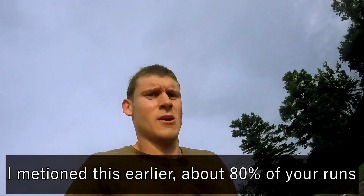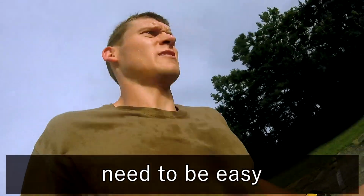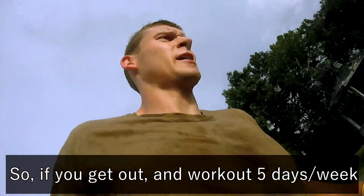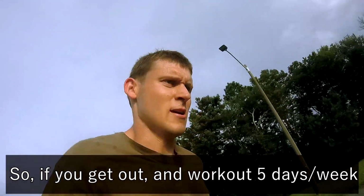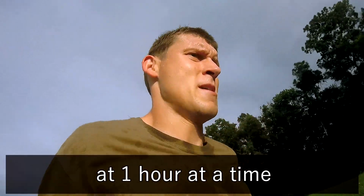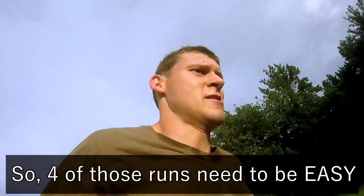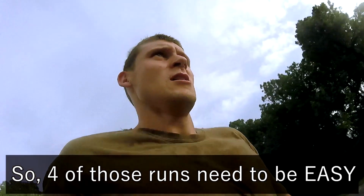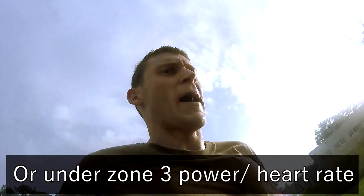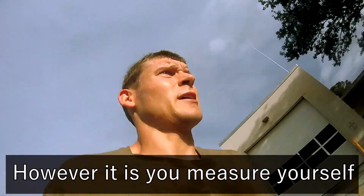I mentioned this earlier. About 80% of your runs need to be easy. You can do this all with a time conversion. So if you get out and work out 5 days a week, and you're doing each of these workouts at an hour a time, well, 80% of that will be 4 hours. So 4 of those hour runs need to be conducted at easy, under lactic threshold heart rate, or under zone 3 power, or zone 1, zone 2 pace, whatever way it is that you measure yourself.